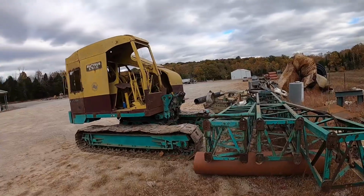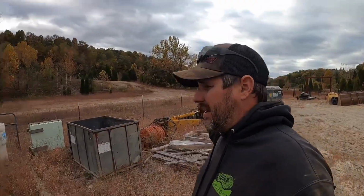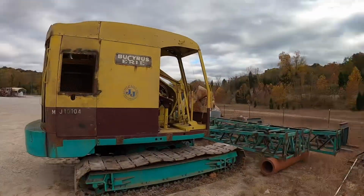So the plan is, I'm hoping to get it all together, get it all functioning. I actually have a job. The neighbor back here wants to dredge an old pond back here, so this will be a perfect little job close to home. Kind of play with it a little bit, get a feel for it, see what we got. Most likely it's going to end up being a showpiece here on the lot.